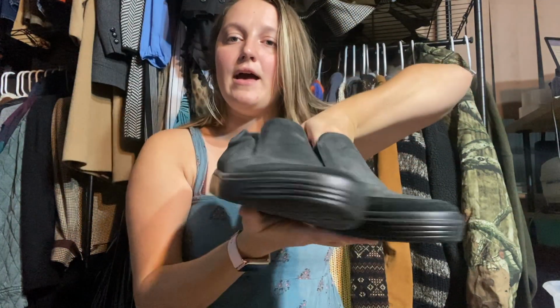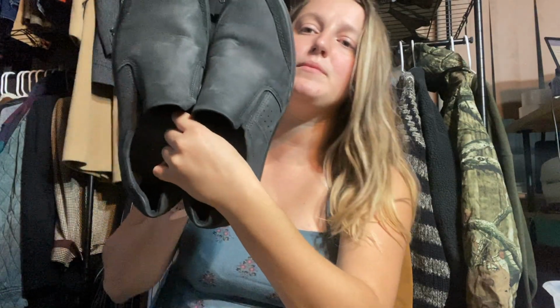Next, I did not check the comps on these, but this brand is hit or miss. I've had success selling certain styles of shoes from them, specifically their hiking sandals. They're called the Yucatan, but these are by, oh, my camera just fell. These are by Echo, and this brand's hit or miss for me, but these look like they were in pretty nice shape.